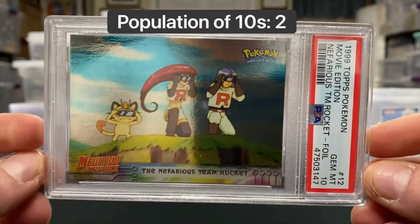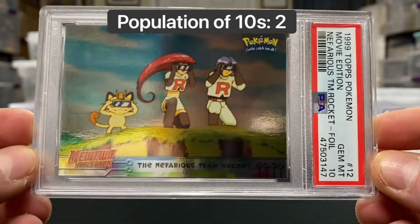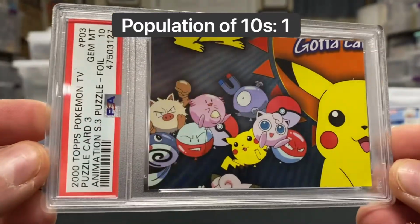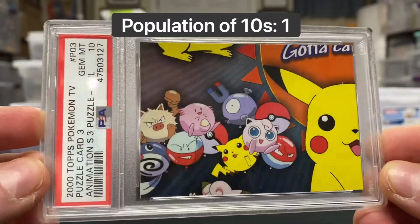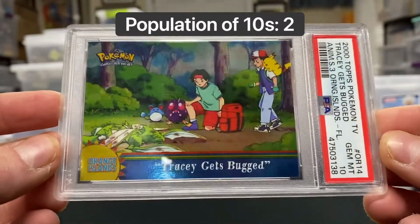I feel like there's so many cards from the animated series to the movie edition that if they're not of actual Pokemon, they're super underrated and super underappreciated. So some backstory on how I obtained all these cards. I think I bought them in 2019 and probably got them for like a nickel a piece.